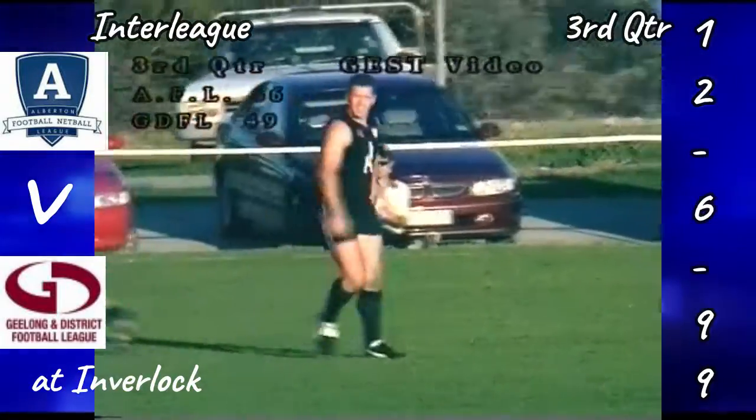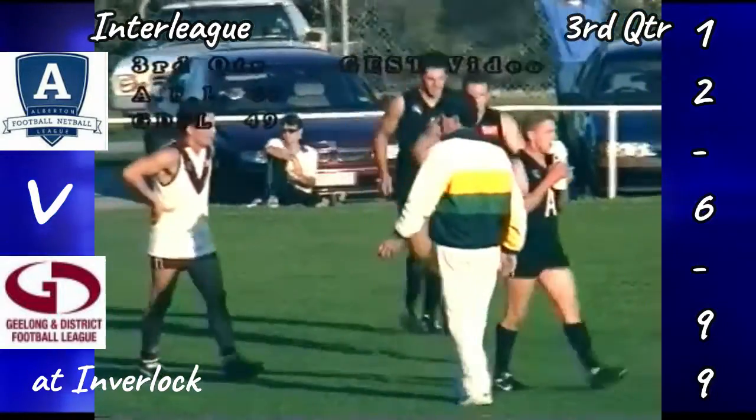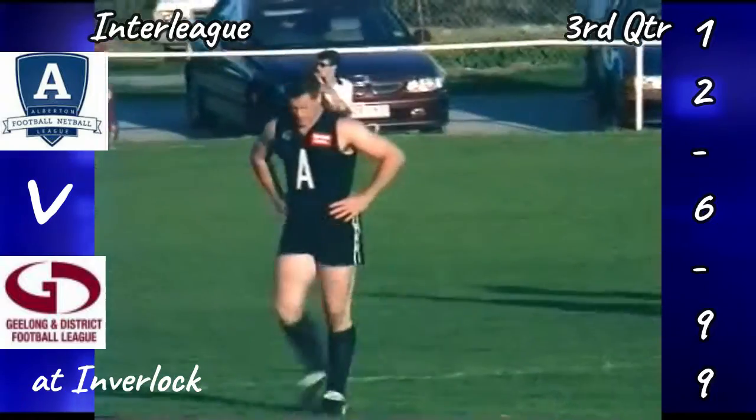Well, the umpire's done it, Noel, I'm afraid, and on the Lexus of Wyndham scoreboard, GDFL 7-7-49, Alberton Footy League now have kicked 11-6-72, and Nick Garnham has kicked 3, and Peter, the 2 Garnhams in the last couple of minutes have just run riot up there.